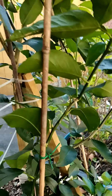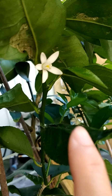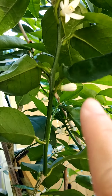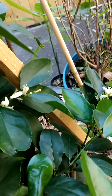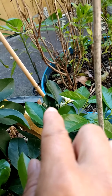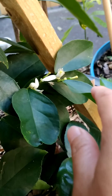Yep, I love plants, I love growing food. But it has a fruit. Oh my god, look at this. I found a flower. I found another one right underneath it. One flower, two flowers. Let's see. Oh look, more right here. 3, 4, 5, 6. Oh my god, look, I found the babies.